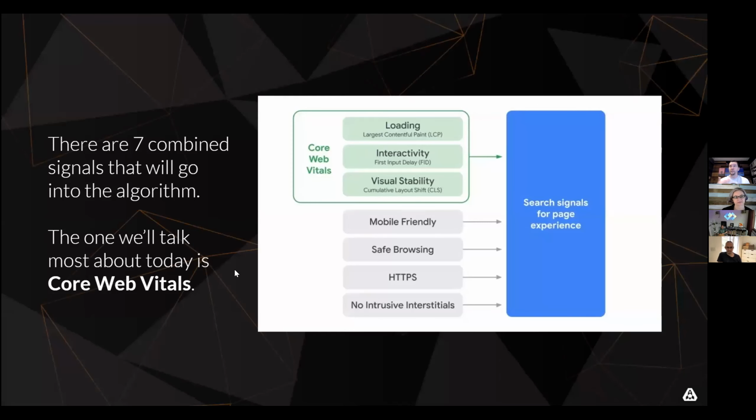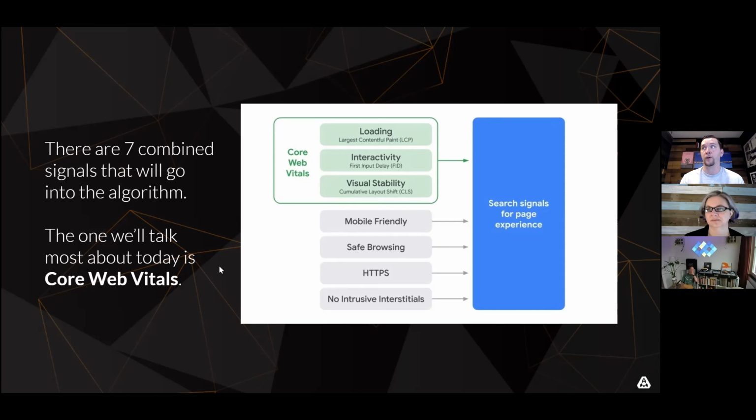And fast forward. So in terms of what it is, there are actually 7 signals that go into what they're calling the page experience update. And the ones you'll hear most about are core web vitals. And we'll focus a lot on those today because the other ones are pretty self-explanatory. The other ones were smaller parts of the algorithm prior to this that are now being rolled up into this broader measure of page experience.